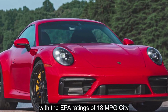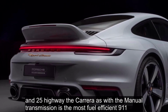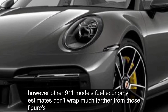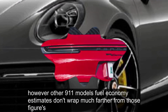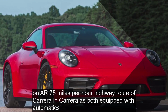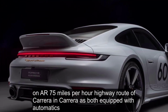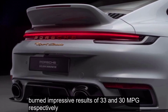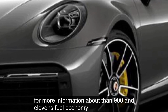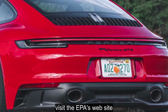Fuel economy and real-world MPG. With EPA ratings of 18 miles per gallon city and 25 highway, the Carrera S with the manual transmission is the most fuel-efficient 911. However, other 911 models' fuel economy estimates don't drop much farther from those figures. On our 75 miles per hour highway route, a Carrera and Carrera S, both equipped with automatics, earned impressive results of 33 and 30 miles per gallon, respectively. For more information about the 911's fuel economy, visit the EPA's website.